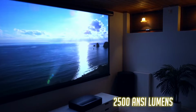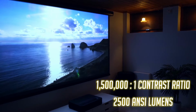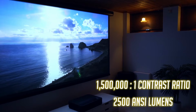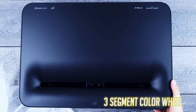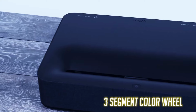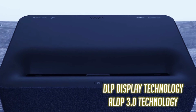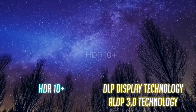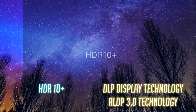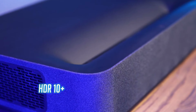You get 2500 ANSI lumens of brightness combined with a miraculous 1.5 million to 1 image contrast ratio. Usually, you cannot find such a contrast ratio at such a price. And it adopts a 3-segment color wheel to display the most accurate colors for enhanced purity of colors and brightness. And you also get ALPD 3 technology and DLP display technology, and the most important feature of all, you get HDR10+. If you don't know what that means, that's the industry standard these days for the best quality viewing experience possible, and it means that you're going to have a very high contrast ratio for a more vivid experience.